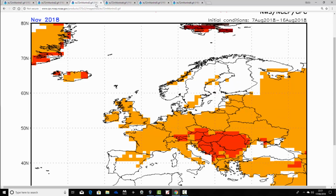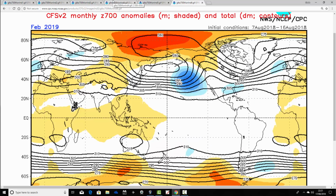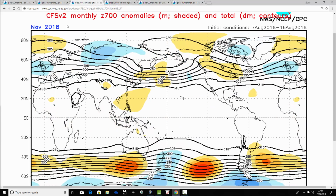Now this is November, and it's going for a milder than average month across most parts of Europe. I want to go back to those height anomalies. So this is the height anomaly for November just here. Again, it has this area of below average heights over the UK, but it is backed a little bit into the Atlantic.